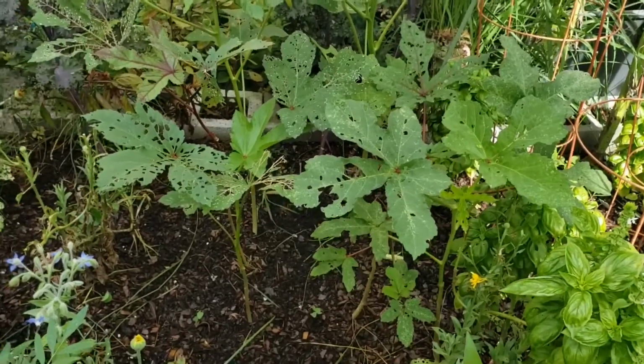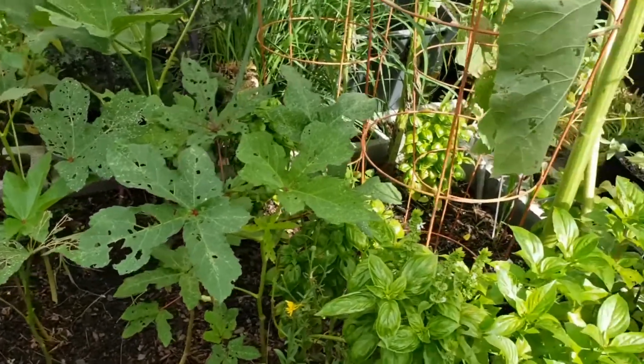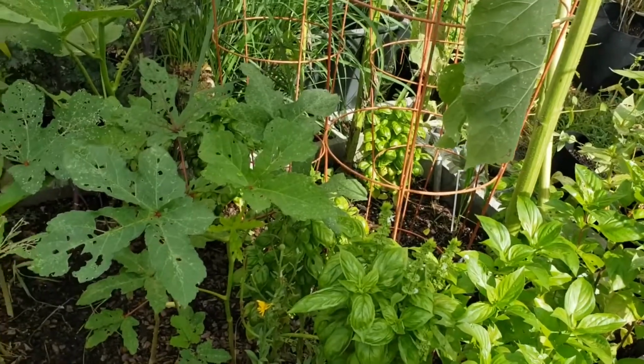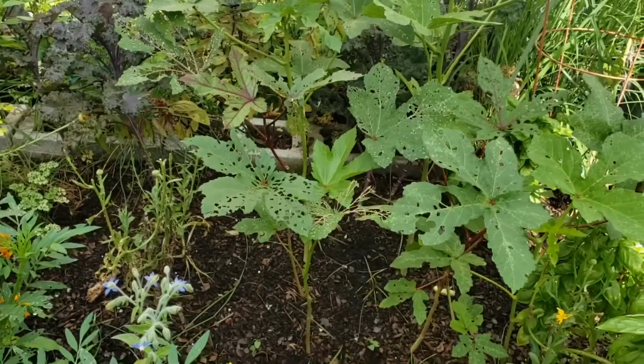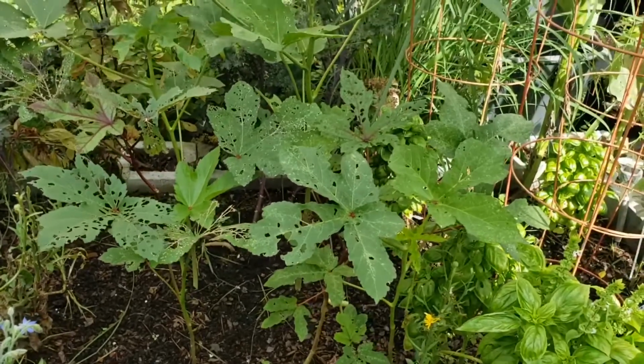So I've been pulling stuff out of here. Pulled all the tomatoes that were in here, been pulling lots of things. So I'm just going to kind of leave this to rest, I think, for this year. I don't even know if I'm going to plant again in it.